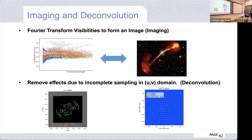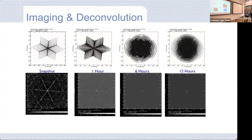So that is what deconvolution is. It's removing the effect of this incomplete sampling. The worse your sampling is, the worse the image. This is an image from the VLA. If you only have a very short observation, you'll have very incomplete sampling. But luckily when the Earth rotates, that vector of the separation rotates from the perspective of the source, and so you can fill in this UV plane and get more and more sampling. The more sampling you have, the better your image will be, and you get that for free by just observing for longer.